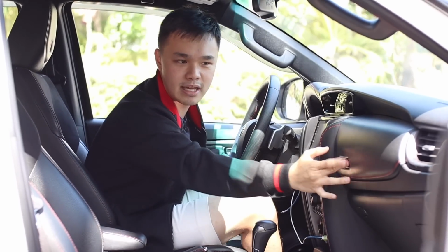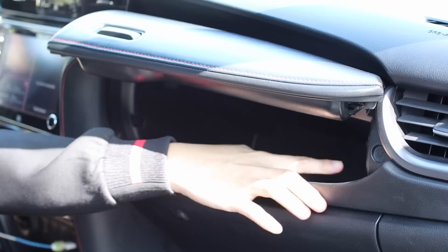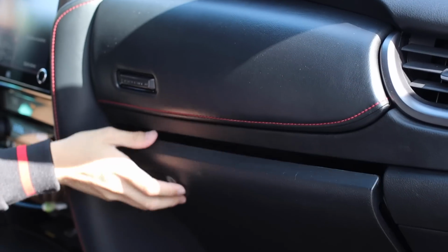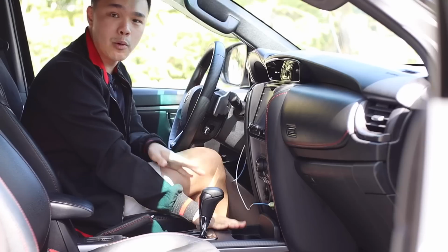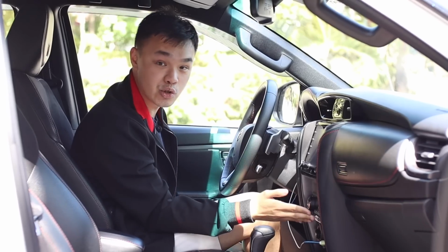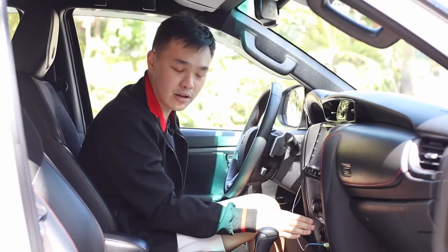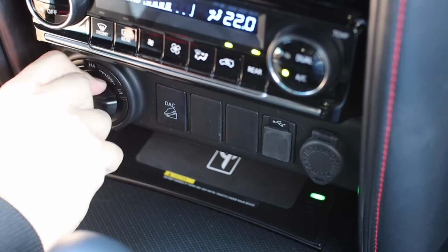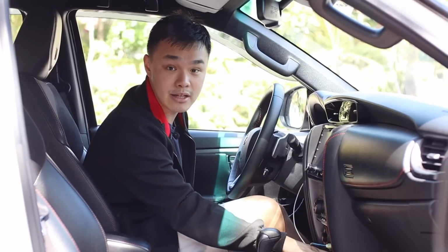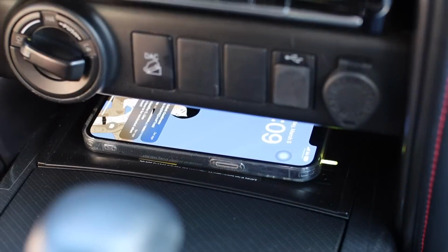Cubby spaces. Okay, this upper glove box gets an air vent right there, so it does keep your drinks cool. You also get your regular glove box, 2 cup holders by the center, and a big jug holder on the side. You even do get dual zone climate control right here. Your 4 high, 4 low, and 2 high. You get downhill assist control, basically hill descent control, and you even get a wireless charging pad right here.